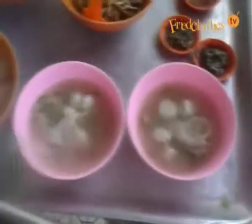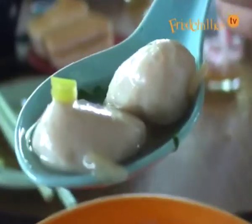This is how fish balls should look like. Different shapes and sizes relying on the palms of the person who rolls it. There's more fish than flour in each ball. Mmm, so delicious.